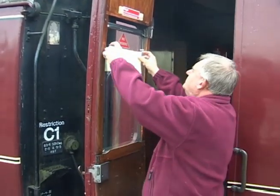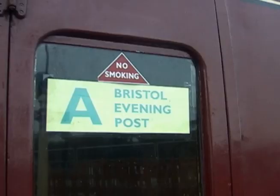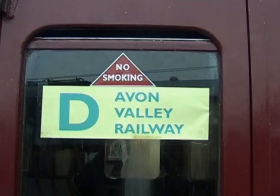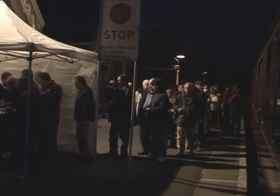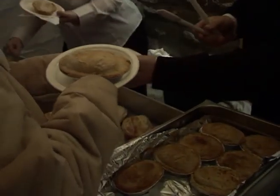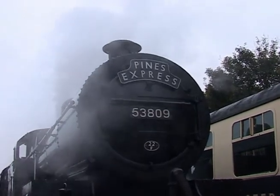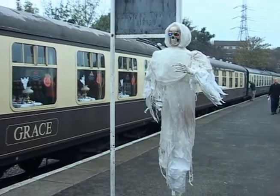The pie and a pint train was supported by a long queue for the goodies. Now sadly deceased as of December 2020, railway authority Roger Newman here enjoys his pint of the special brew for the occasion. And the Halloween murder mystery dining train looked pretty spooky.